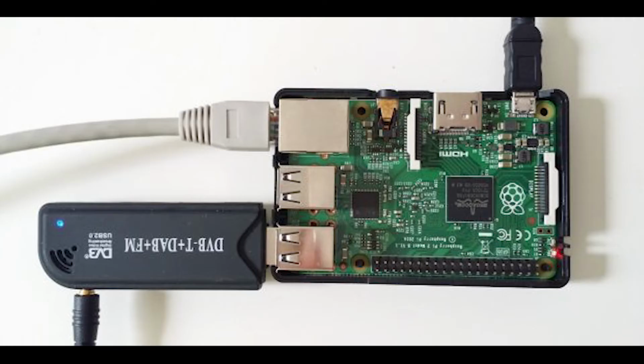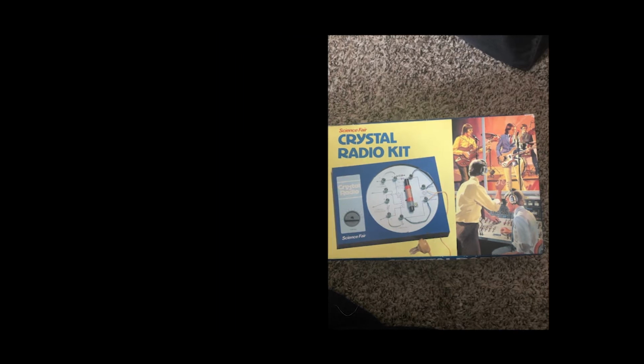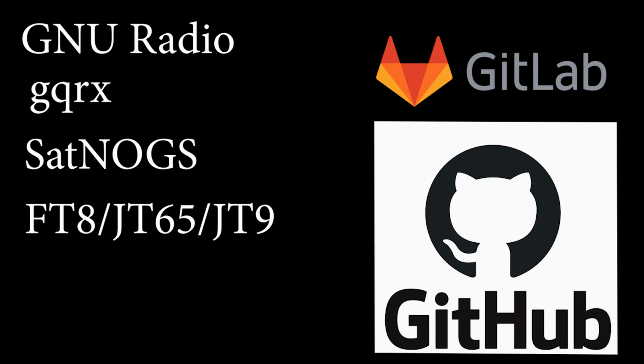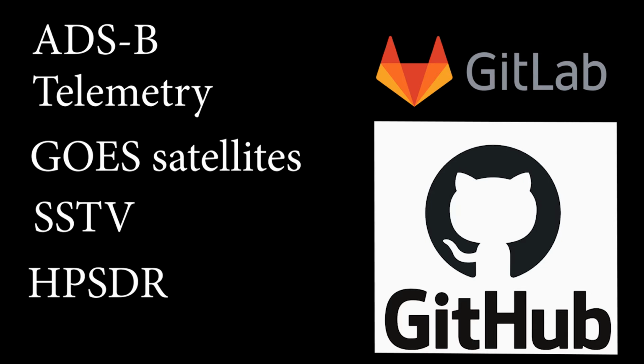A common entry point is an inexpensive software-defined radio receiver called the RTL-SDR. In the past, we might have built a crystal radio set and listened to stations after dark. Now, a ham interested in software-defined radio can download open-source computer programs that transform inexpensive thumb-drive-sized circuits into dozens of different radios that do everything from receive satellite signals to monitor local FM repeaters.